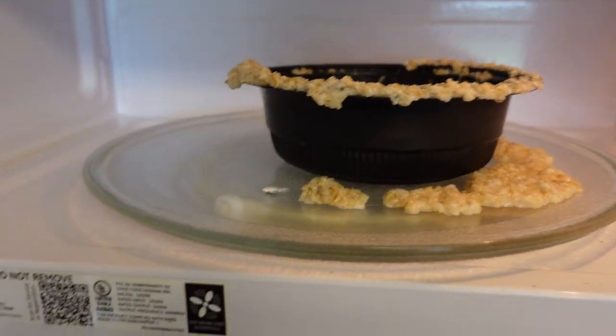Bro, this is why I tell you guys to watch your oats when you microwave them. I didn't think 2 minutes would do this, bro. Oh my god.